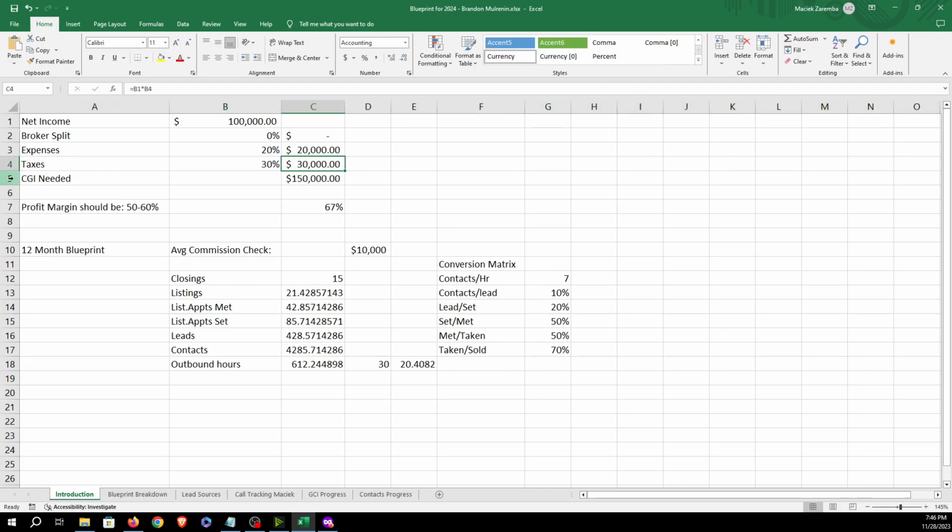So my total gross commission income, oops, it should say GCI here, adds up 100 plus these things here. $150,000 is what I need to bring in. And the profit margin should be 50 to 60%, and I'm at 67% here, which is really, really healthy. Now, the 12-month blueprint then goes into calculating what do I need to do to make this happen, okay?